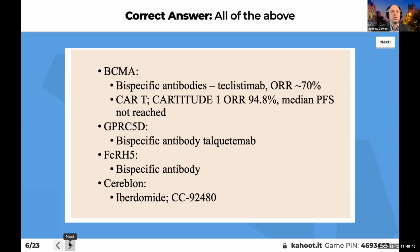Again, seeing impressive results with the CAR T therapy, the CARTITUDE-1 trial. And then highly promising data from other new targets we haven't seen in myeloma, GPRC5D, FCRH5, and then briefly mentioned was cereblon and iberdomide, and also CC92480.